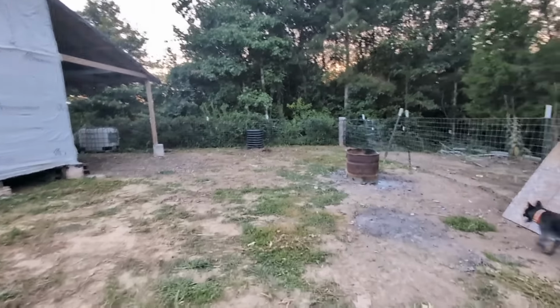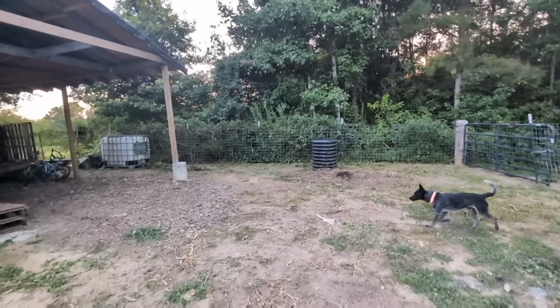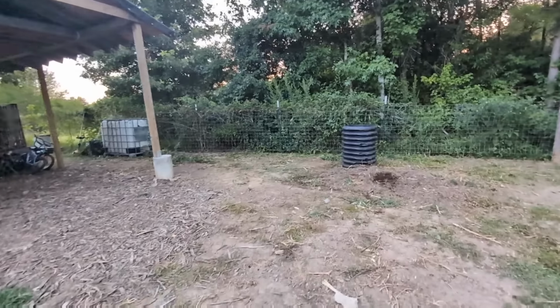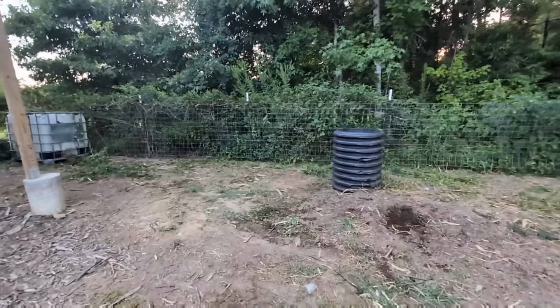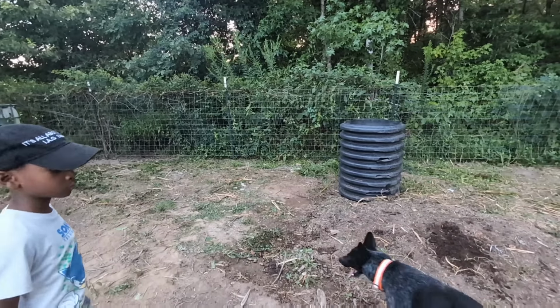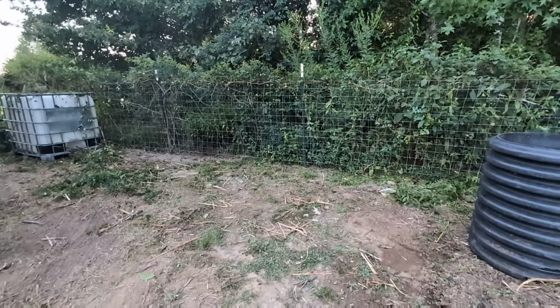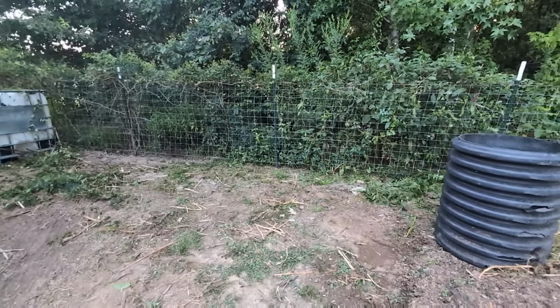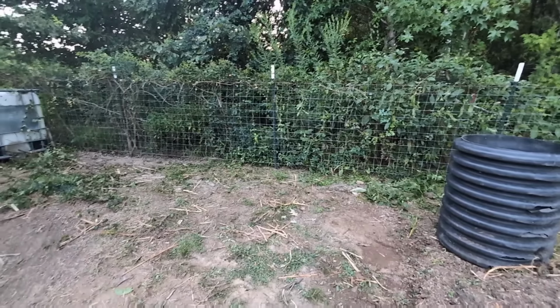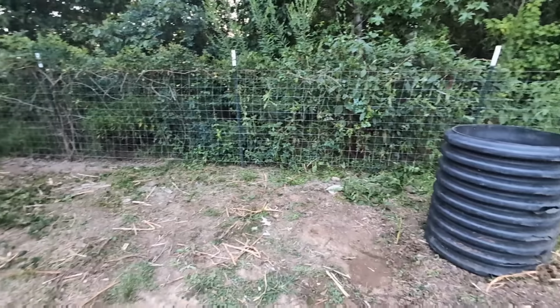The part I'm most proud of is this section back here. That was one of our goals for today, was just to work down this section. If y'all remember, we had wood chips piled over here in this area, and we were able to rehome those. We burned the pallet that was here, and then we rehomed the pallet that the wood chips were on. So this area is now clear.